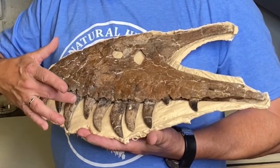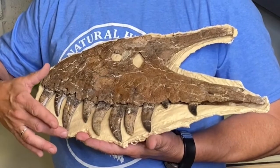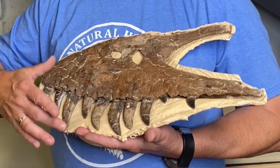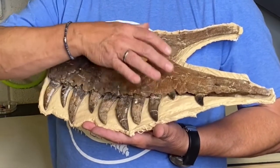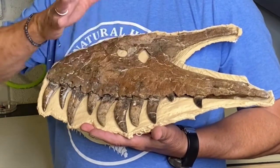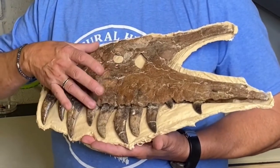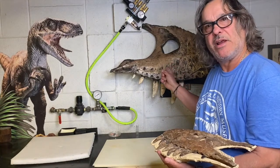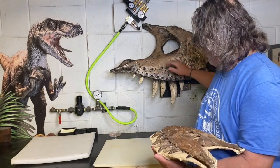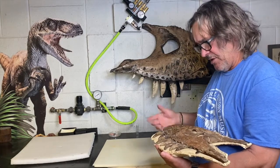They line the sockets. Some of the longer teeth are further along in their life. The shorter ones, like this one, are actually replacement teeth where the functioning tooth was shed sometime during feeding. I want you to notice the difference. Young T-Rex looks nothing like an adult T-Rex. An adult T-Rex is massive. The dimension here is much taller. The teeth are fatter and stockier.